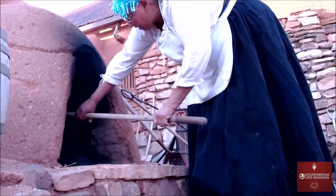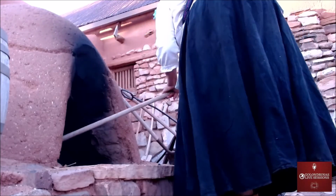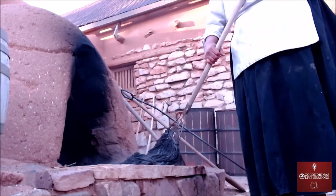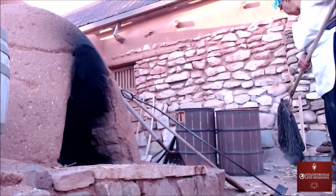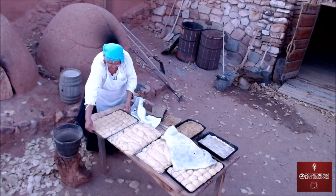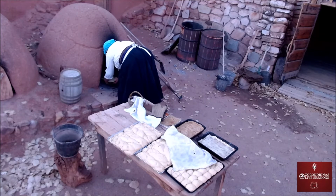I don't know if you can hear the hiss, but that's what happens. Just cleaning it out a little bit. I don't want to get it too cooled, but we'll go with what we've got.